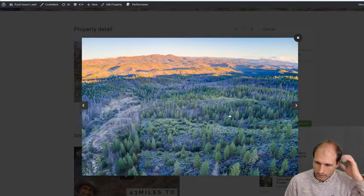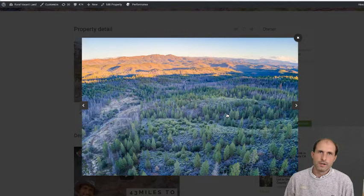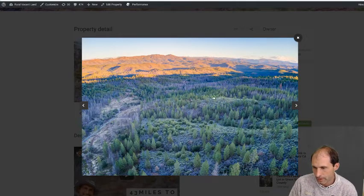So here's another view of it. So here's a hill from the west looking east, I guess that would be. So here's the hill you could put the house on. You get this whole top of this hill as part of the property.